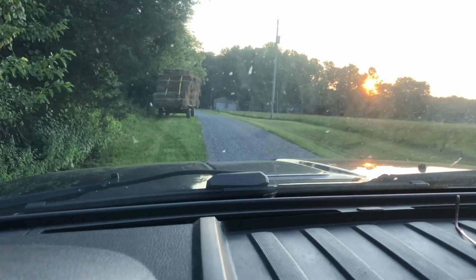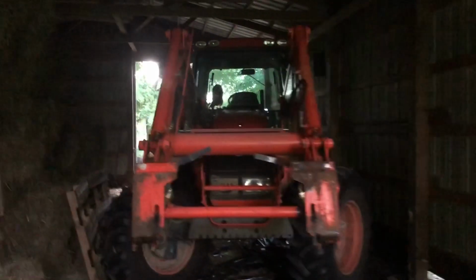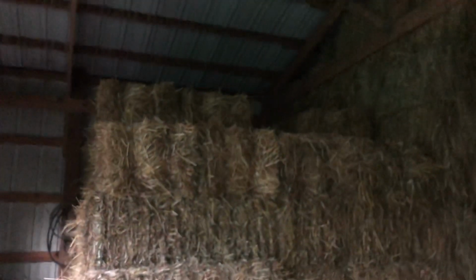Well, there's the other load of hay. Here we go. Dad's got the tractor in here. Here's our stack of hay that we stacked before. We sold, I don't know what, 25 or 30 bales out of here. 25 bales out of here. And this is where we're going to be stacking the rest of the wagon hay. There's the 276.